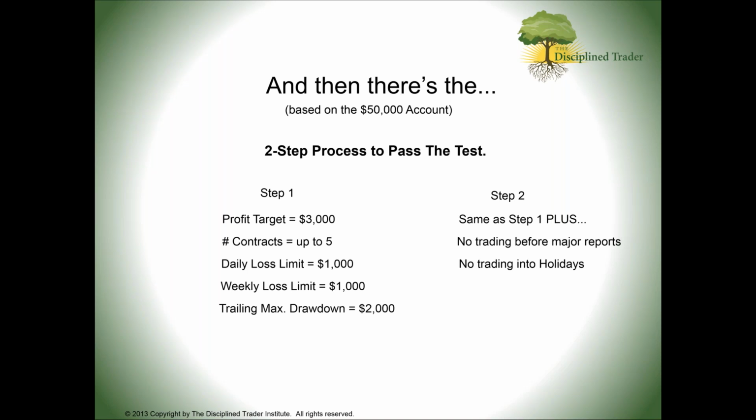Okay, no trading into holidays. They're very strict about trading holidays, and there's a scaling plan of how you can scale into trades and out of trades. It's a little bit complicated, but it's not hard to understand. I won't go through it here, but essentially you got to make the 3,000 before you lose 2,000.